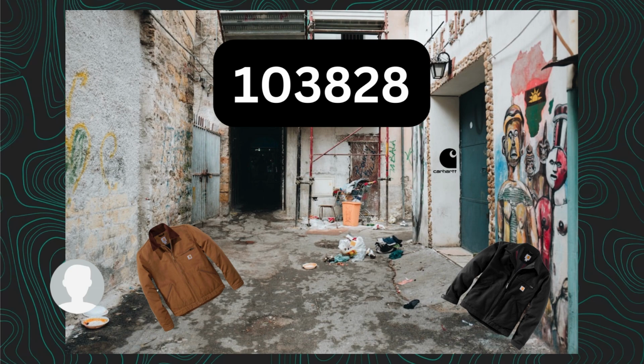But regardless of that, you've got the two models here. You can see it's a lot thinner cut. It almost looks tailored. The sleeves are super thin and they're too long. They almost look like noodles. So the look's way off. It just looks cheaper.